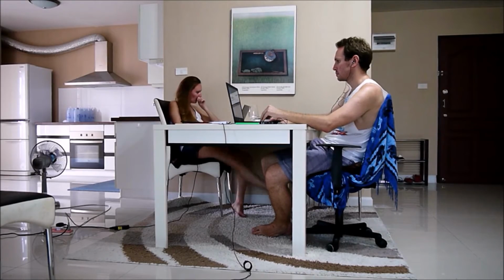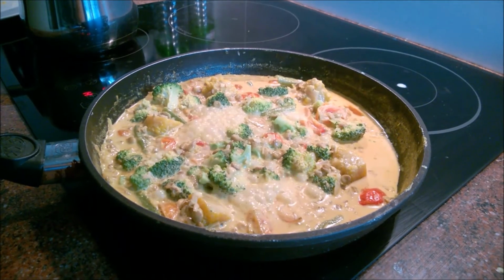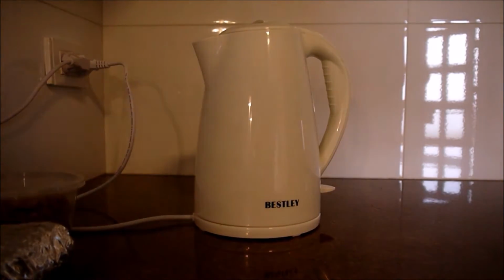Now, we're in the apartment quite often, and we're always charging some gadget or another, and we cook often in the apartment, so we use the electric oven, electric hob, and we boil the kettle probably about 10 times a day. And sometimes we use the air conditioning as well, although not so much now that the weather is getting cooler.